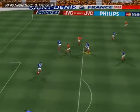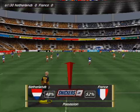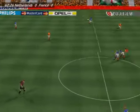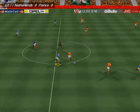Davids. I don't see how he could have missed that, John. A great scoring chance. The ball cleared over the halfway line by the goalkeeper. Kluivert.